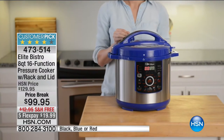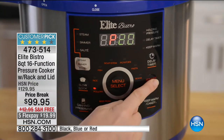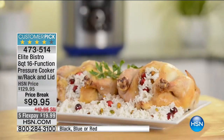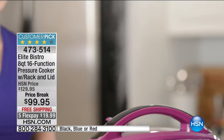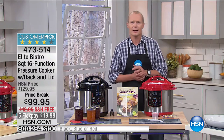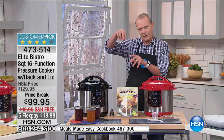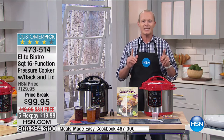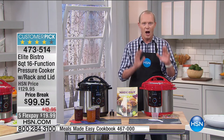It has 16 functions, including those beautiful beef, pork, poultry, rice, fish, stews, soups, desserts, vegetables, you name it. It'll keep it warm. It's got a 24-hour delayed timer. You can put everything in there with a press of a button. Now, growing up in my hometown of Taree in Australia, with my mum cooking with an old pressure cooker, you'd have the thing on top bubbling away and everyone like, I don't know if it's going to blow. In this case, you have got Elite Bistro, who've put together the most amazing high-tech device.